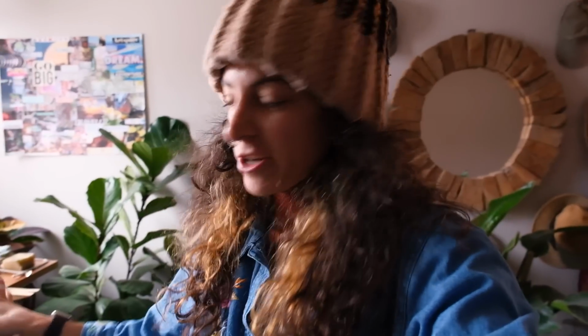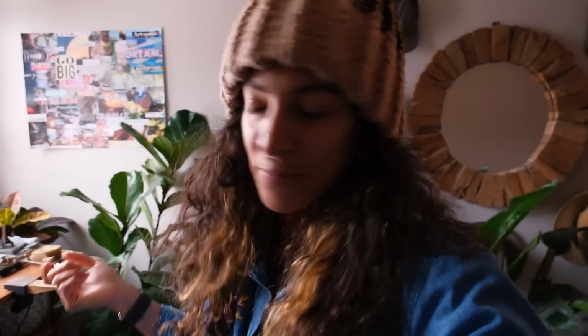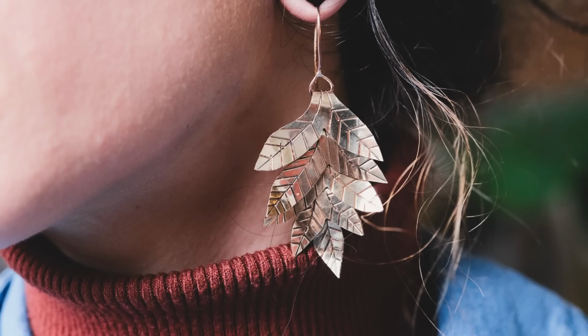And my little jewelry setup here is definitely a work in progress. I could use more storage or shelving or some kind of drawer or cupboard situation. But you know, one thing at a time. So today I'm going to do a little bit of work on these earrings that I've been working on that are a leaf kind of design.